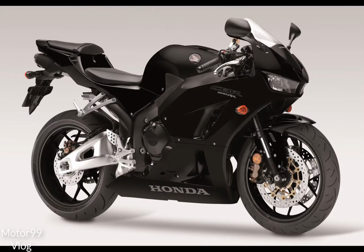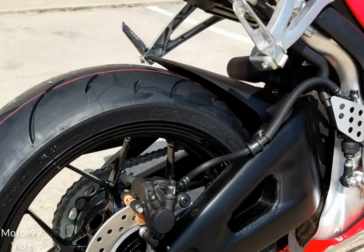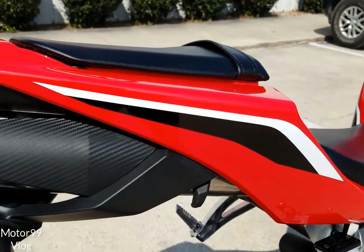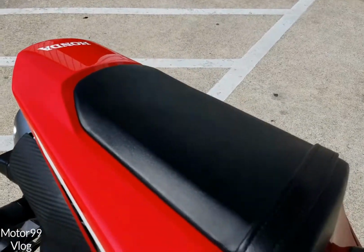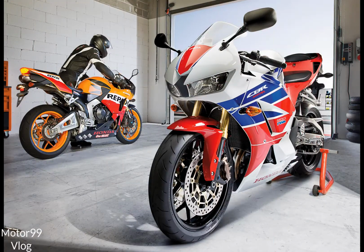Note: Honda's fuel economy estimates are based on EPA exhaust emission measurement test procedures and are intended for comparison purposes only. Your actual mileage will vary depending on how you ride, how you maintain your vehicle, weather, road conditions, tire pressure, installation of accessories, cargo, rider and passenger weight, and other factors.